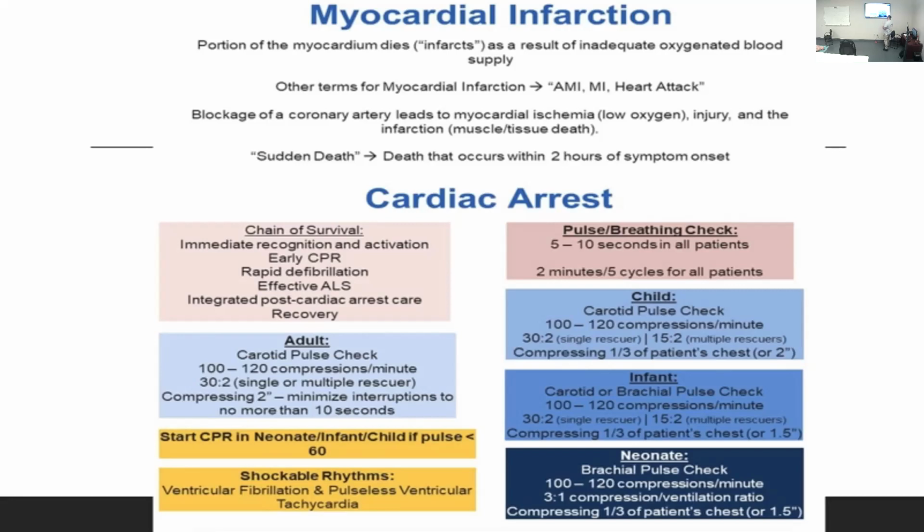All right, for the infant, check a carotid or brachial pulse. With, of course, compressions being the same, 30-2 single, 15-2 multiple, and compressing at least 1/3 of the chest or 1.5 inches. Neonate, same thing. I like it.